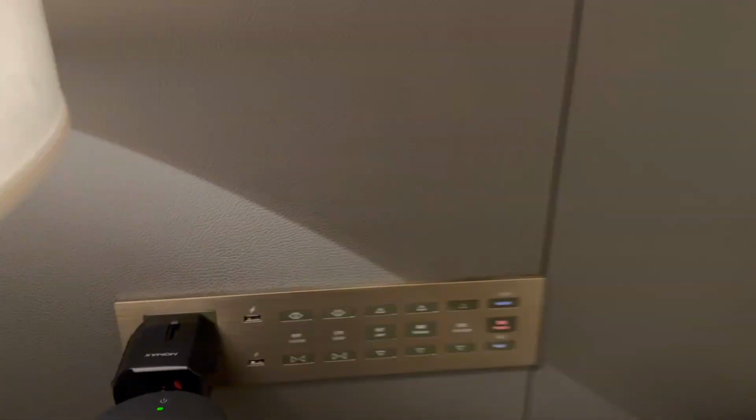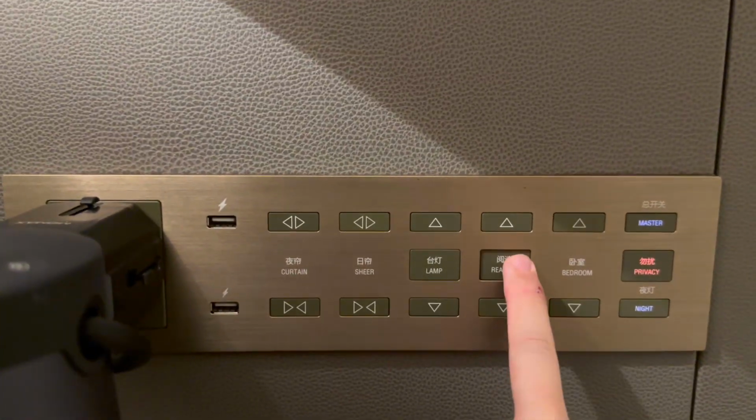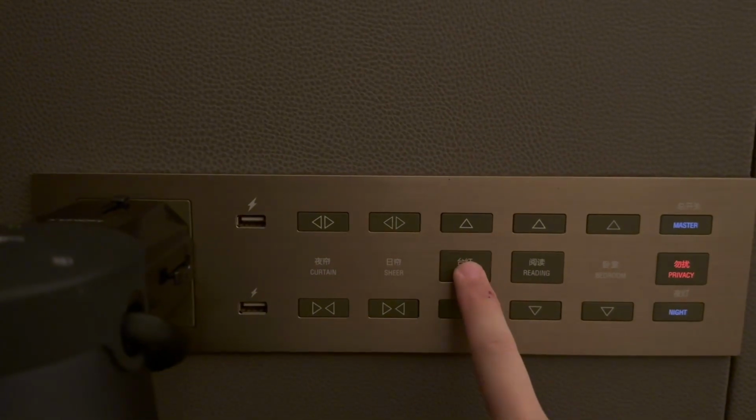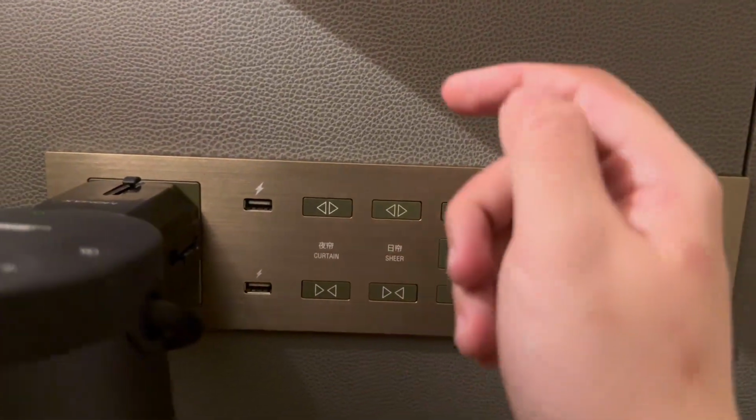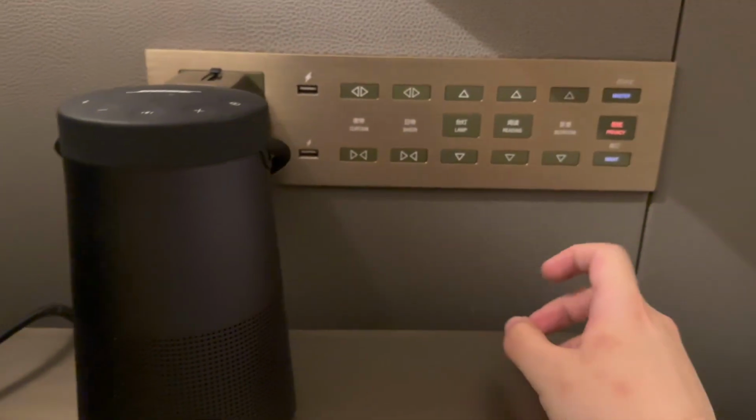Of course, here's two nightstands, but I got the Bose speaker on my side, and two empty drawers with a tray inside. And here's a mystery space, maybe for your luggage, I believe. And a main control panel on both sides. You got a reading light, lamp, of course the curtain and the sheer.